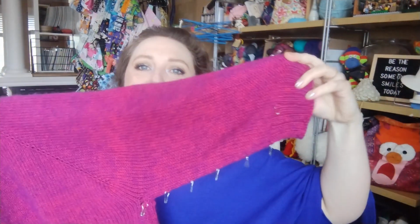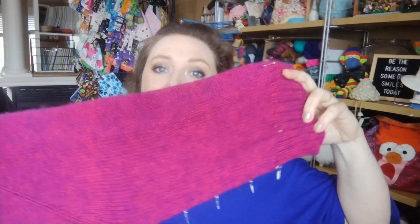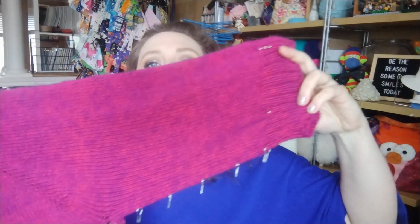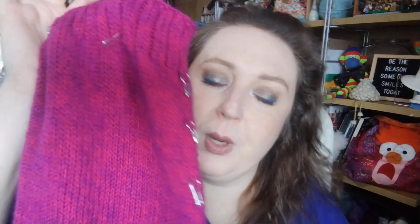And then the next thing I went on to was the sleeve. My goal was to get the first sleeve started, but I was actually able to finish the first sleeve. Now, I do like to do my sleeves a little bit shorter, so it didn't take as long as a full sleeve, but you can see I finished the whole first sleeve there. And you will also notice I have a ton of stitch markers.